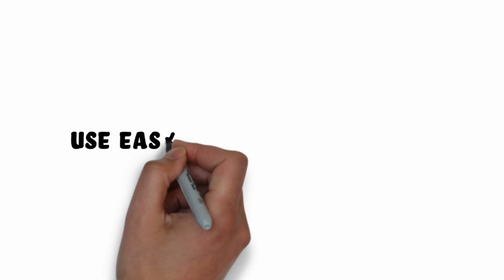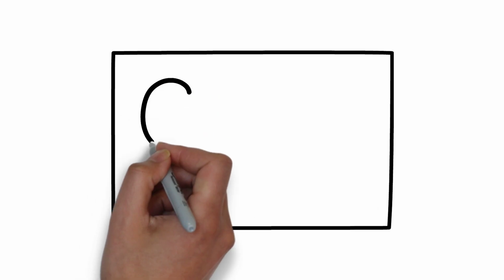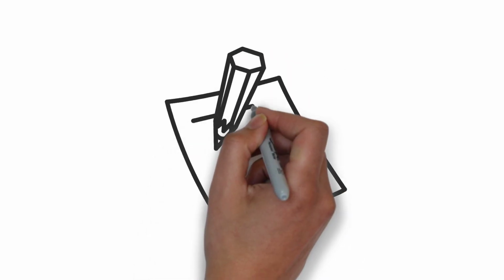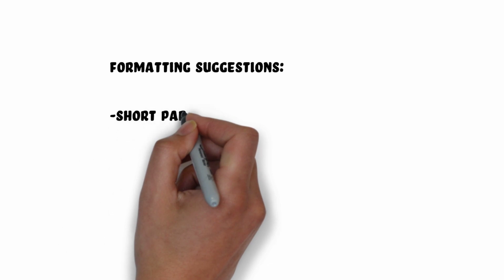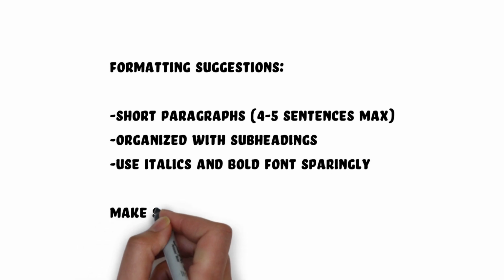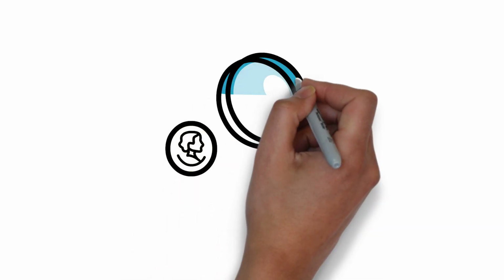Use easy-to-read formatting. Use short paragraphs and subheadings as though you were writing a piece of web content. Organizing the article this way makes it much easier to read. Make sure to use a paragraph structure. You should start a new paragraph whenever you change topics. If you aren't sure where to break your paragraphs, the official GoFundMe blog suggests breaking up your story every 4 to 5 sentences. Use italics and bold font sparingly to highlight quotes from people or important phrases. If it is hard to read, donors will leave the page and you won't have as much success.